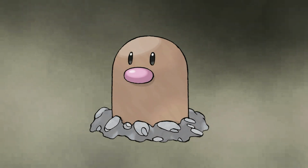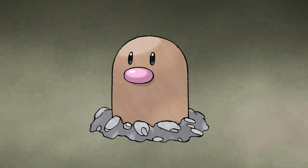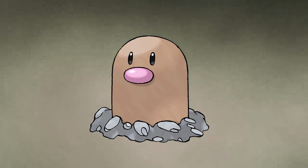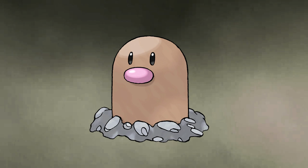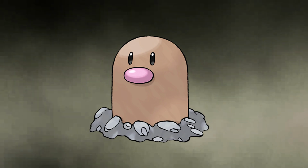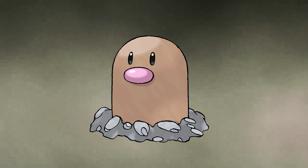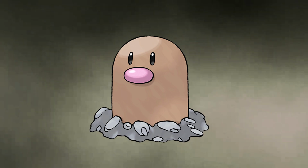Diglett. Pokemon Yellow, Let's Go Pikachu, and Let's Go Eevee. It prefers dark places. It spends most of its time underground, though it may pop up in caves. Pokemon Gold, Heart Gold, Pokemon Y, and Violet. Its skin is very thin. If it is exposed to light, its blood heats up, causing it to grow weak.